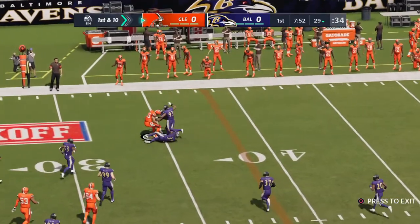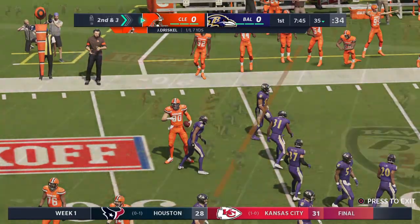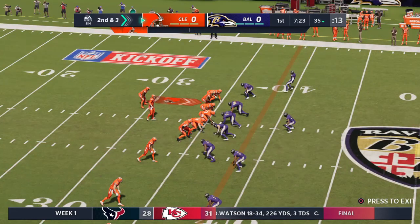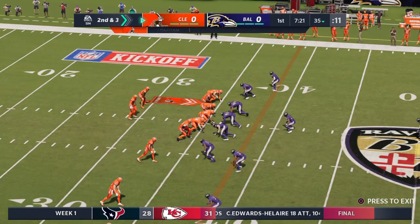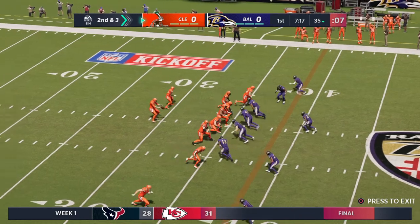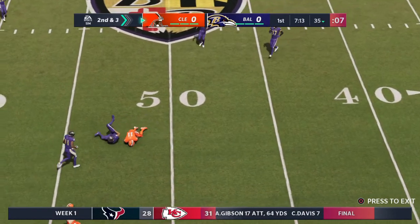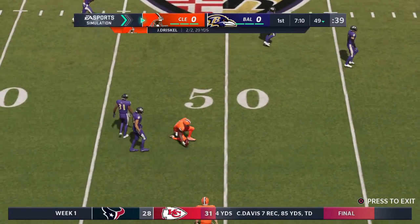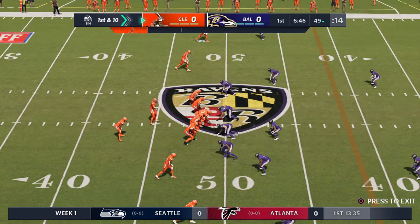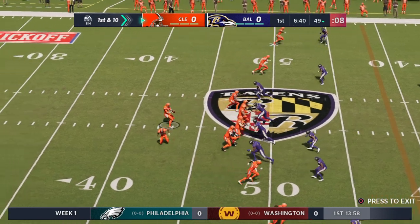A throw left side to start the drive is complete, and he's going to be down at the 35. Gain of 7. Able to get 7 on that first down pass play. 2nd and 3. One thing you're hoping for when you run drag routes, you're able to hit a receiver in stride, and he can pick up a lot of yardage after the catch. But in this situation, the defense was effective, able to stop him before he could get a good head of steam going. First down, Browns.